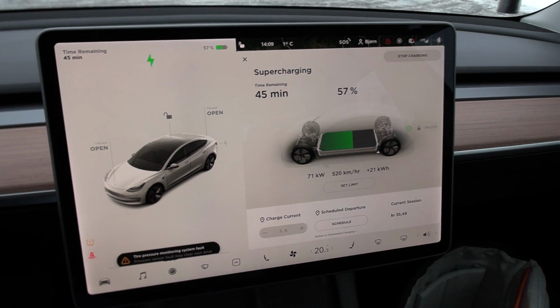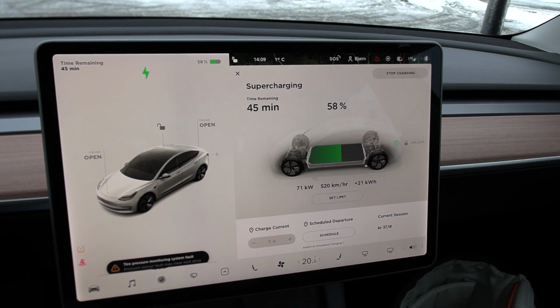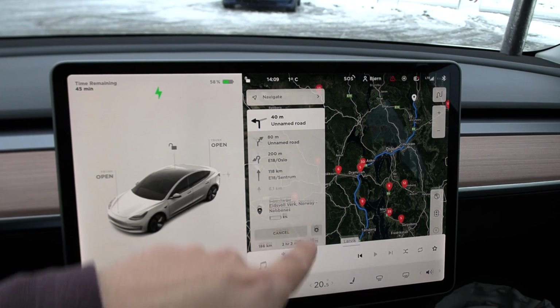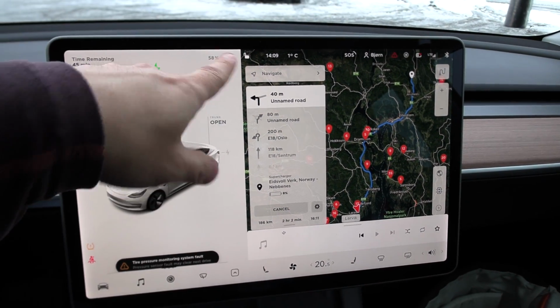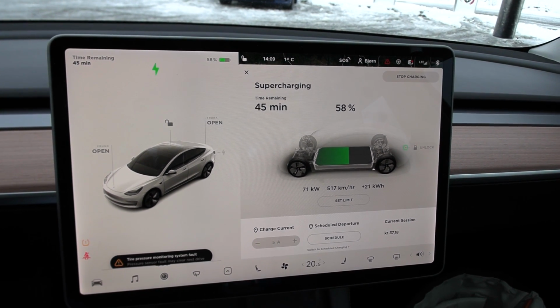But anyway, we're gonna go for 60%. I think that should be enough. I'm gonna YOLO it. I might arrive with less than 5% at Nebbenes, but the plan is to go all the way to Nebbenes now. Yeah, so we've been here, I don't know how long, but yeah. So let's get ready to leave at 60%.